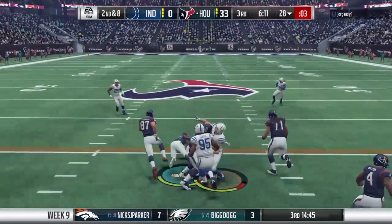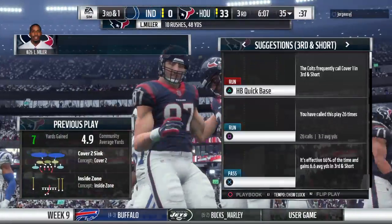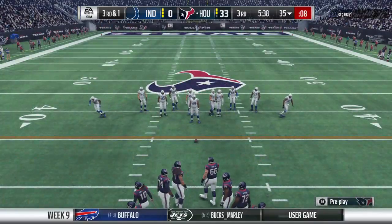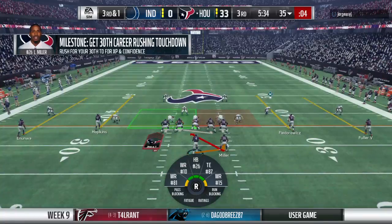10th carry now for Lamar Miller. Able to shake free for about 7 up to the 35. They're trying to show that they can run the ball and protect this lead. Give it to the backs, play a little bit of keep away, don't you think? And that's probably a good philosophy at this point, going to make that defense stand up and stop them.